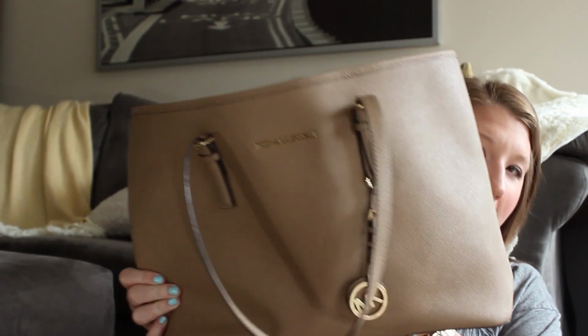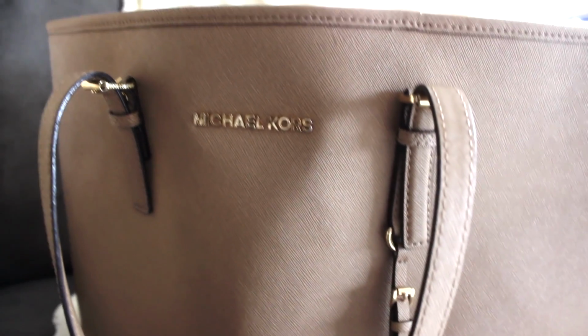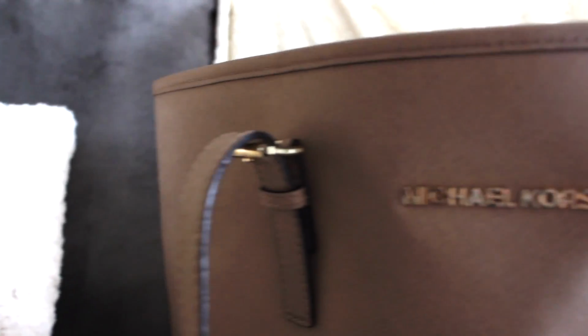I carry this giant bag. It is the Michael Kors Jet. I want to say Jet Set Tote, but I don't think it is. They're really easy to find. They're very common and they're gigantic and I love it. This is in, I think, a discontinued or seasonal color or something. I got it on sale. It was about $220 at Macy's when I got it, and I think that's a pretty significant discount. That's with tax and everything.